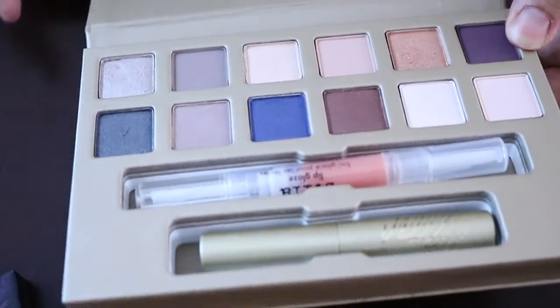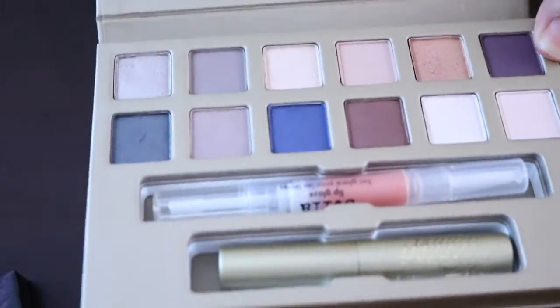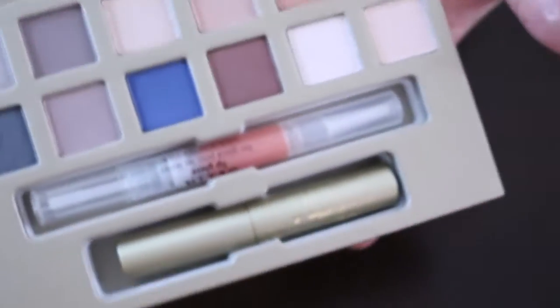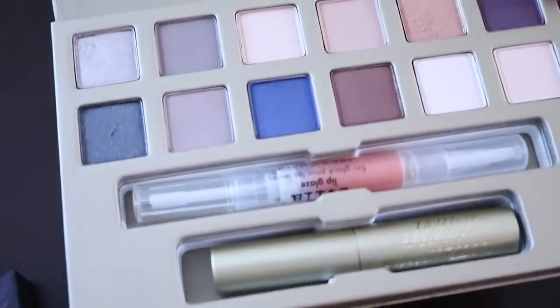But we are going to declutter this palette because the colors just don't speak to me, like, use it. So I'm going to go ahead and get rid of it. Again, nothing in this palette has ever been used. So this will be for sale via Cash App.